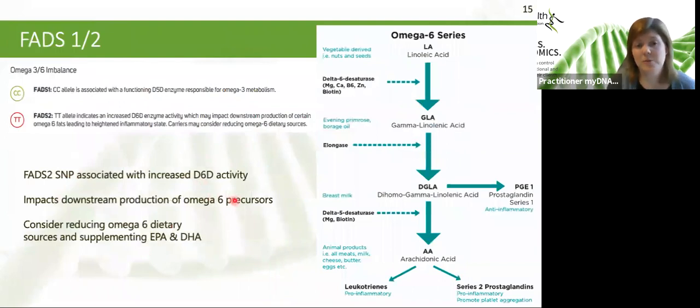So I don't really want to talk too much about the genetics today. There are webinars available, recordings on this area in the practitioner portal, but just to highlight that we look at these two different SNPs, and in this case Harry is coming up as a homozygote for the FADS2. So FADS2 is a SNP in the gene promoter region of the D6D gene, and it is known to increase the delta 6 desaturase activity by changing some transcription factor activity there. So at a genetic level, this gene effectively will work a little bit faster.